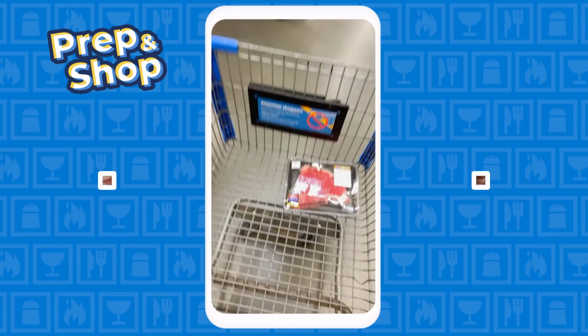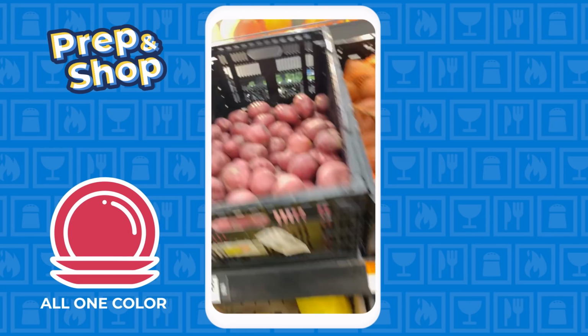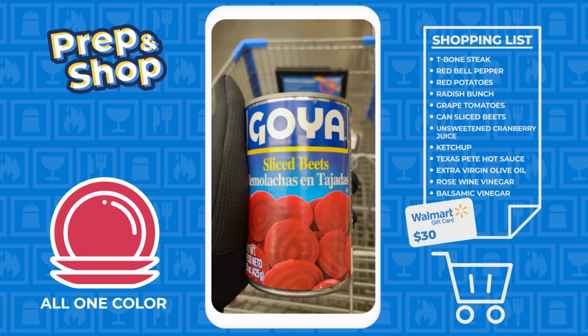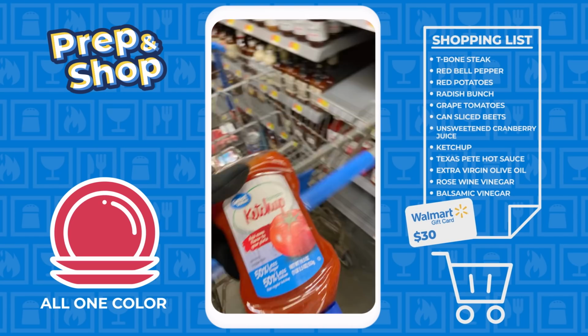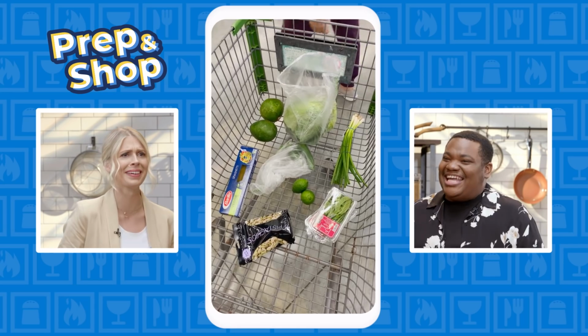There she is. Maybe let's go. $2.42. So I got another 15 to spare. We got $1.28 a pound, and we're moving along. Sliced beets at $1. I'm gonna create some kind of sauce. These peppers. Man, we got red everything. Look at this. The cashier at Walmart's gonna be like, do we have a problem?